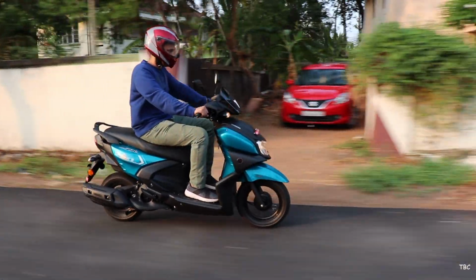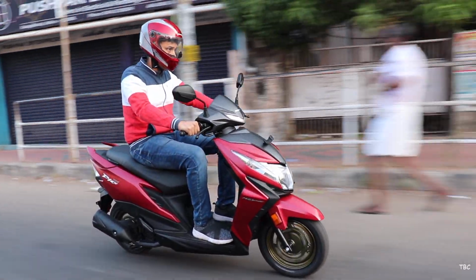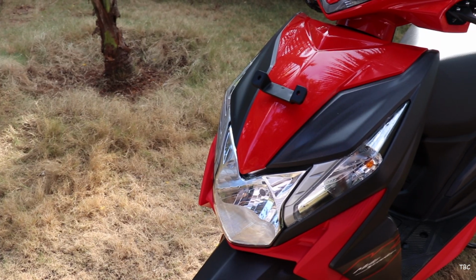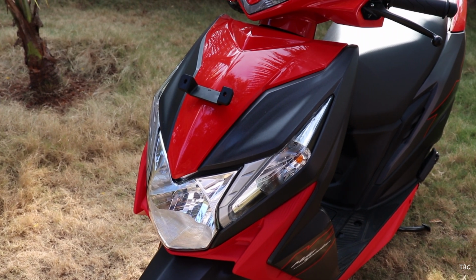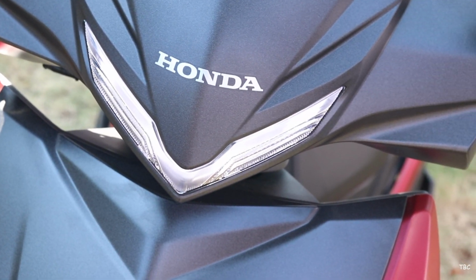Now for design, it actually depends upon individuals because everyone's preference is not the same. And here, even though these two scooters fall in the sporty segment, they have different styling. From the front, the Dio gets a more sharper look with angular cutting and the main headlight is on the front panel, and on the handle there is the position light which is by the way LED.